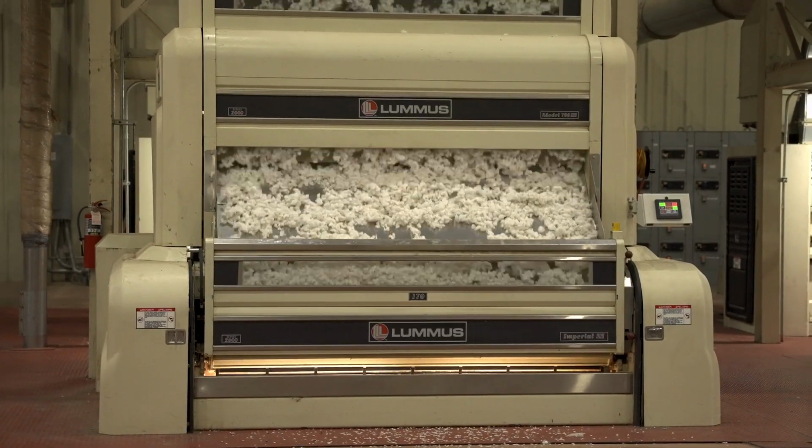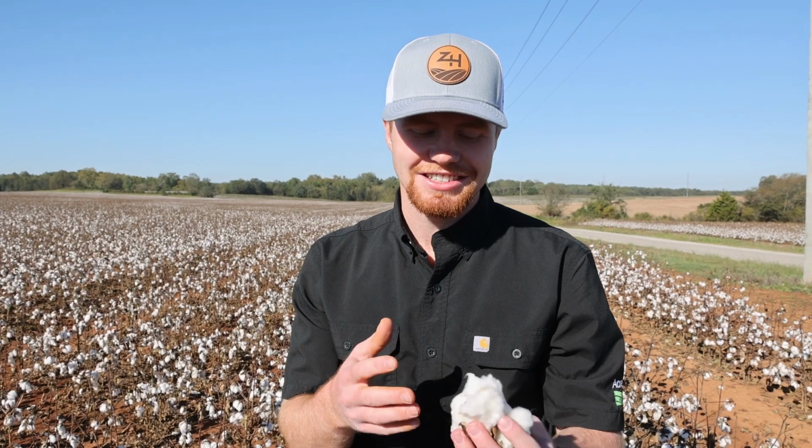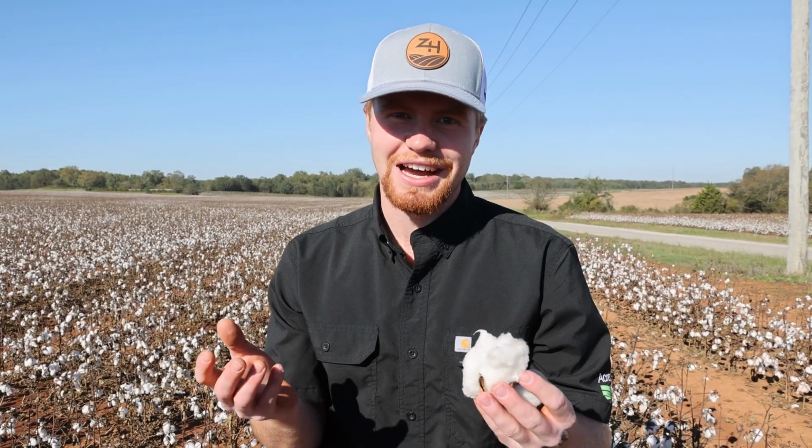But when they just bale it up here in the field, it's called a module, and then they bring the modules to the cotton gin, and that's where it gets ginned, and then it can turn into a shirt or something like that. So whatever they want to use cotton for.